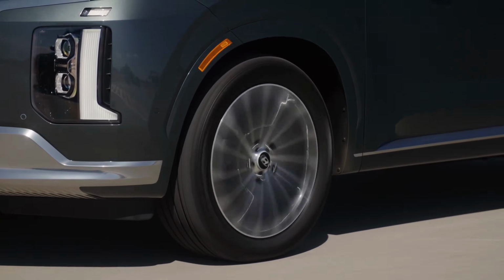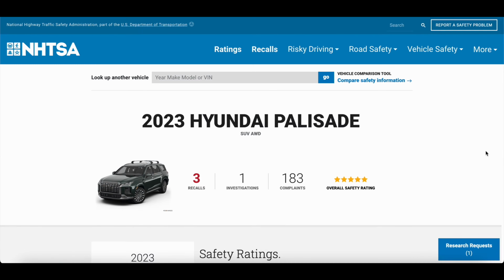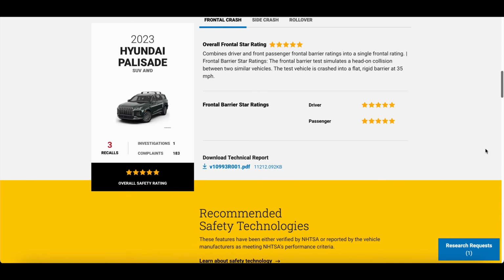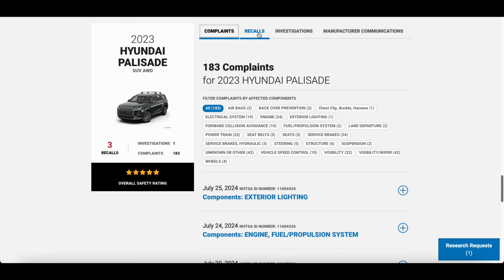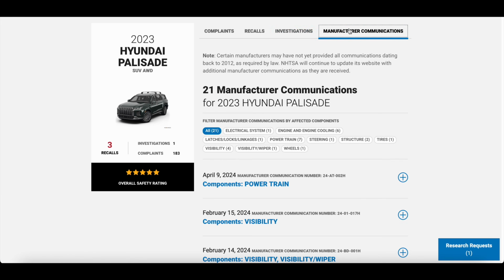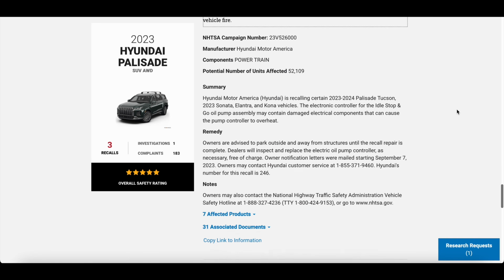You can see the owner complaints, and we do have 3 open recalls on the Palisade: an electric oil pump assembly that can cause a fire, a loss of power brake assist, and the windshield wipers might fail on you. And we do have quite a bit of complaints, but only 21 manufacturer communications for the 2023 Palisade, or TSBs. But most vehicles, even Toyotas, Hondas, they're all having their fair share of issues.